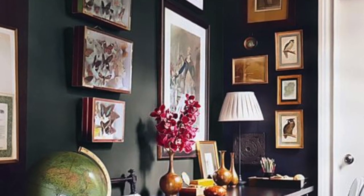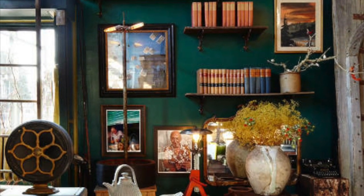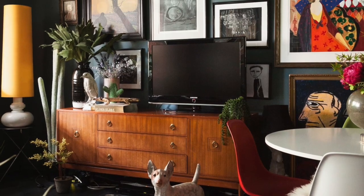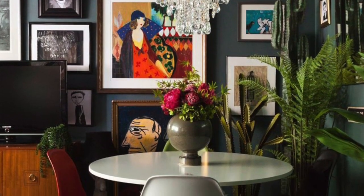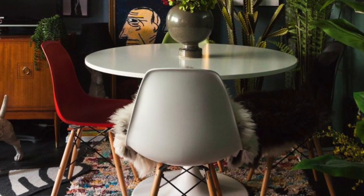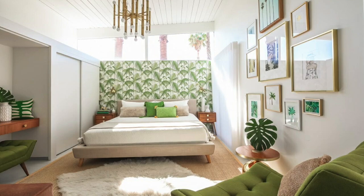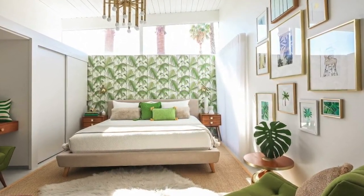My next tip, add some natural textures. When it comes to designing an eclectic bedroom, incorporating natural textures is really just an absolute must. Natural texture adds a dynamic and casual vibe to your space. In bedrooms, people love starting with a solid foundation by getting a texture-forward bed, whether that's one with caning details or with a rattan frame or even an abaca-wrapped headboard.